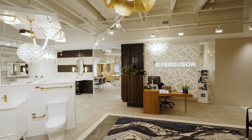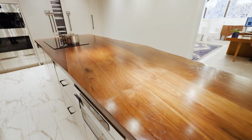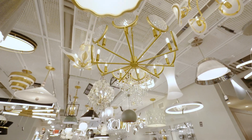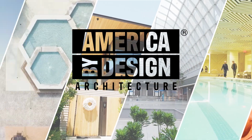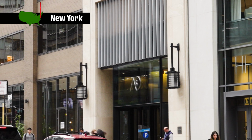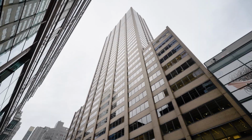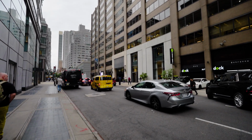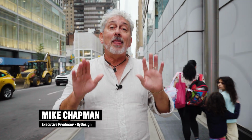Ferguson is changing the showroom experience by redefining the way that people interact with products. It's no longer about shelves and shelves of inventory, but they create a real tactile way for people to experience these high-end products. This A&D building is a designer's oasis. It's floor upon floor of mainly kitchen and bathroom manufacturers and suppliers, and one of them is Ferguson. They've been on the 4th floor for a number of years, and then one day, opportunity knocked.